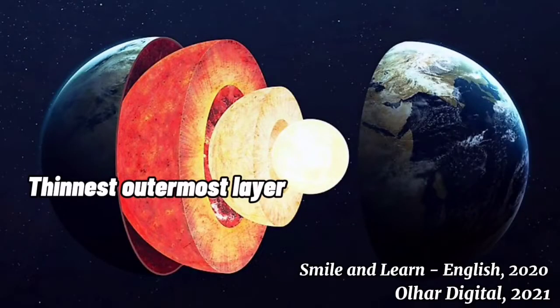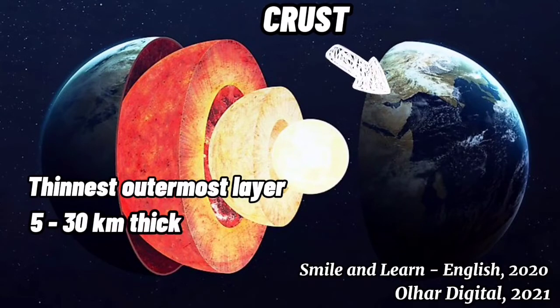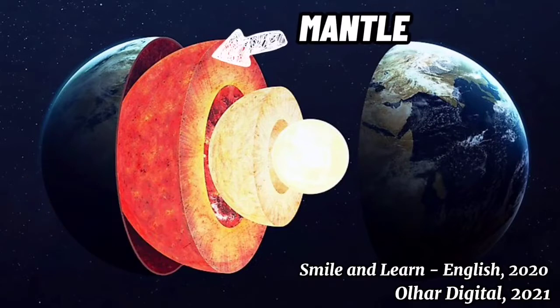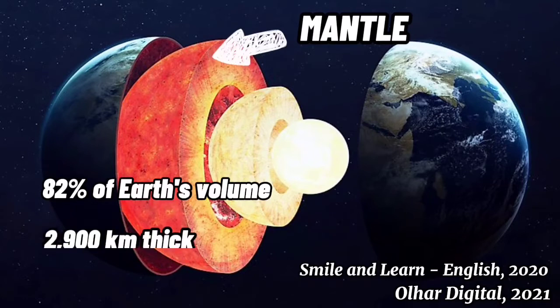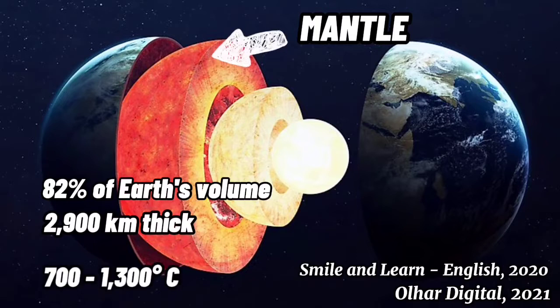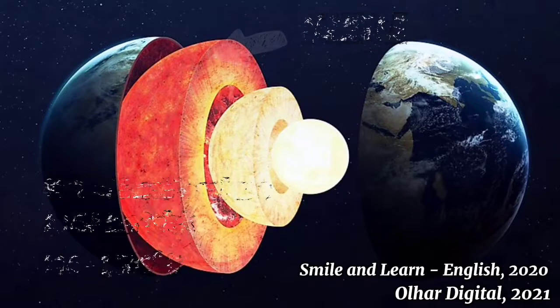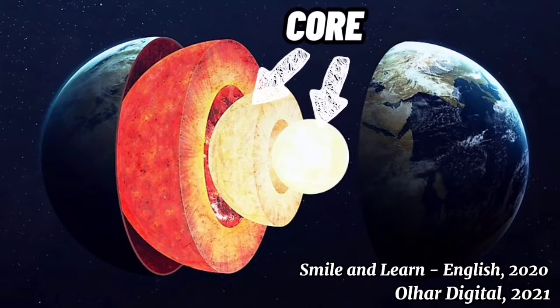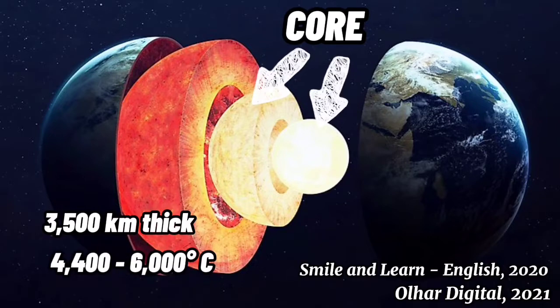First is the thinnest outermost layer called the crust. With a thickness of around 5 to 30 kilometers, it also has a temperature ranging from 200 to 400 degrees Celsius. The mantle, which comprises 82% of the Earth's volume, has a thickness of around 2,900 kilometers and has a temperature ranging from 700 to 1,300 degrees Celsius. And lastly, the core, which is around 3,500 kilometers thick and has a temperature ranging from 4,400 to 6,000 degrees Celsius.